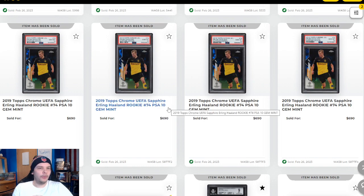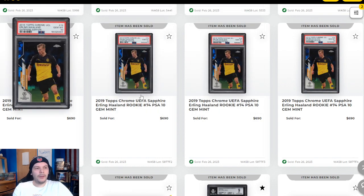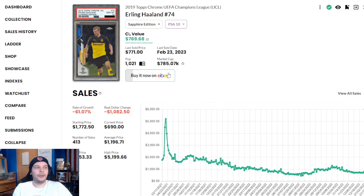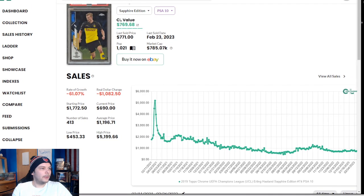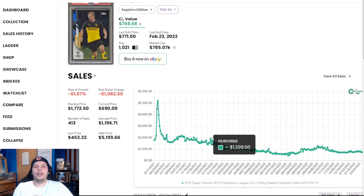Then this row was pretty interesting, just a row full of Holland Topps Chrome Sapphires. Personally, I prefer to have the Salzburg kit if I can, but 700 basically across the board on these. We can see what that stacks up to in comparison to late. And as you can tell, not necessarily the best. I'll try to scooch in the edge of the graph here. There we go. It sort of follows the Holland graph that I've seen on his foosball as well.